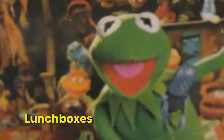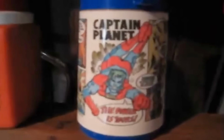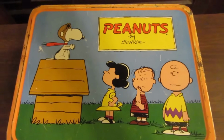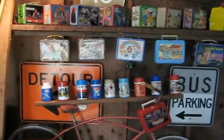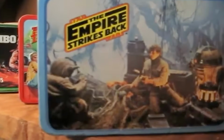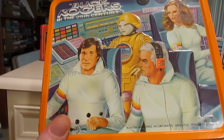Lunchboxes. Remember walking into school with your favorite lunchbox in hand? Maybe it had Star Wars, the Dukes of Hazzard, the $6 Million Man, or your favorite cartoon splashed across a metal case. You didn't just bring lunch, you brought your personality. Back in the 70s, lunchboxes were serious business. Kids would compare designs, trade thermoses, and carry them like trophies. Most got dented, rusted, or tossed when plastic ones took over. But the survivors? They're now collector gold.